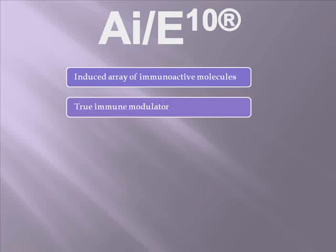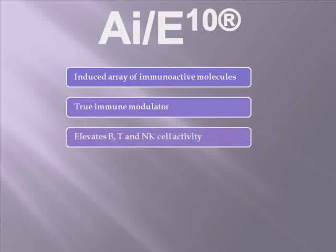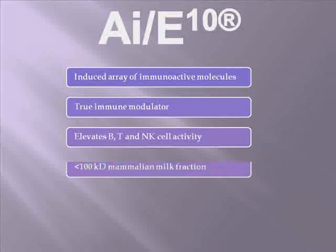The most vivid published study illustrating the modulation curve of a refined lactose complex such as AIE10 appeared in the Journal of Immunopharmacology and Immunotoxicology in December of 2006. Again, there is no other supplement on the market that can accomplish that task. Numerous studies of AIE10 have illustrated its ability to elevate B, T, and NK cell activity. The most recent published study appeared in the Townsend Report in December of 2006.